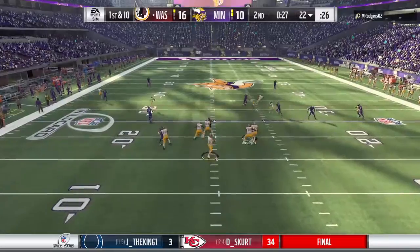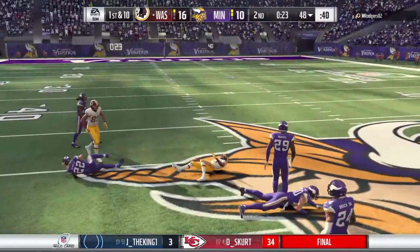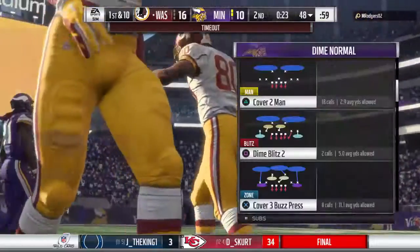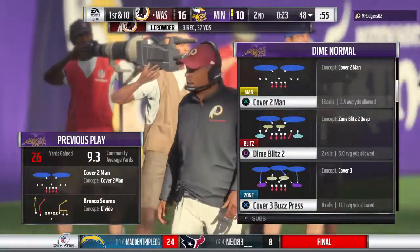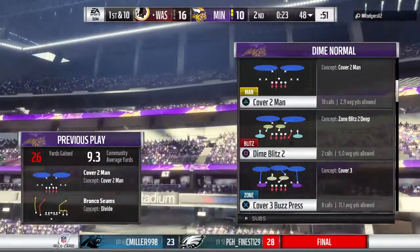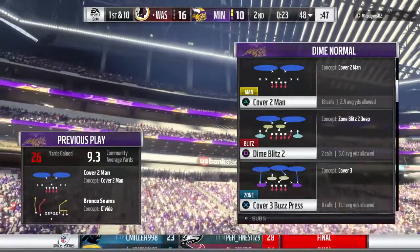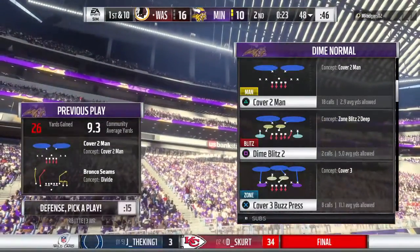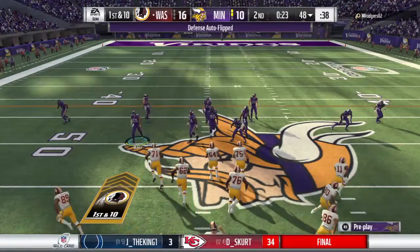From the shotgun, it's Cousins. Oh, he's got a man wide open, complete. And now before this first down play, we're going to get a timeout here, as the stoppage will come with 23 seconds to go till halftime. So the offense has it 1st and 10.